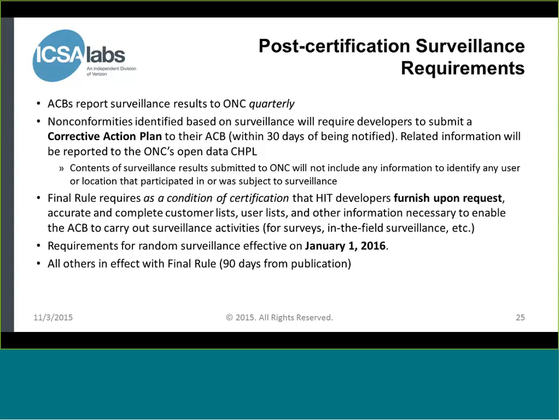I did just reference the corrective action plan, and that's also a new requirement from the 2015 edition rule. So any nonconformities that are identified based on surveillance activities will require developers to submit a corrective action plan to their ACB within 30 days of being notified. Part of that includes reporting information about the corrective action plan to the ONC Open Data CHPL. In the final rule, there is a comment that ACBs should ensure that the contents of the surveillance results submitted to ONC do not include any information identifying the user or location that was participating in or subject to the surveillance.